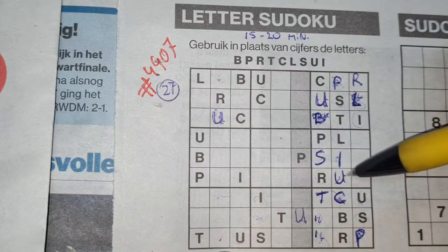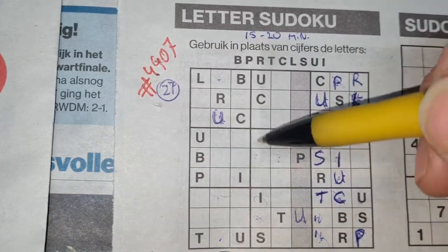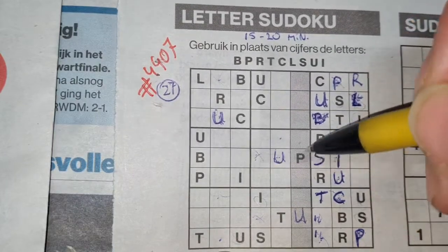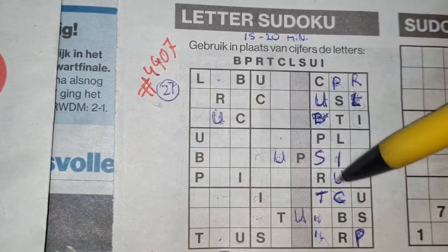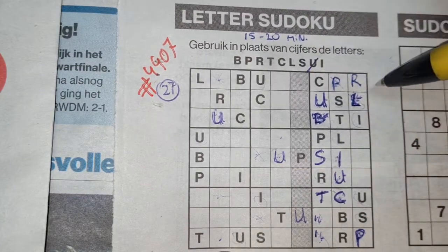U in this row, U in that row. So the row between, the middle row, only 2 places left for the U, should be here or there. We see there U, no U there, U should be there. And all the U's are used. I can see, letter number 1, letter U.